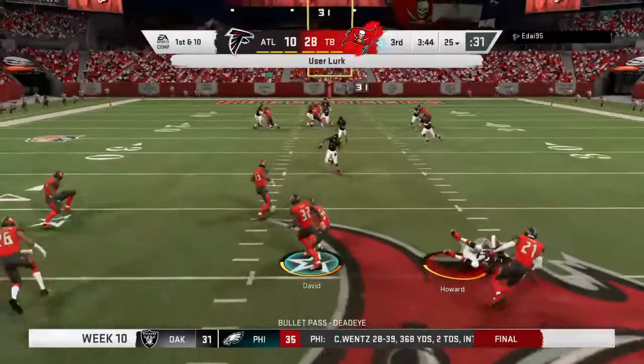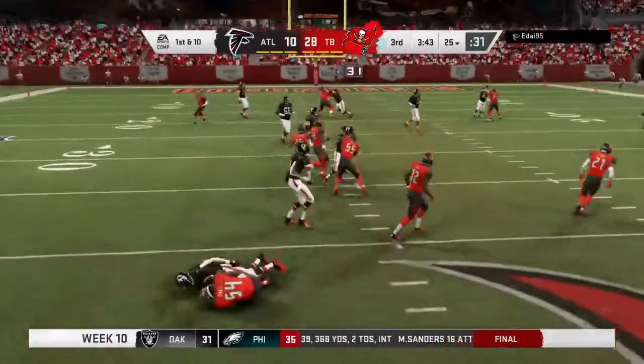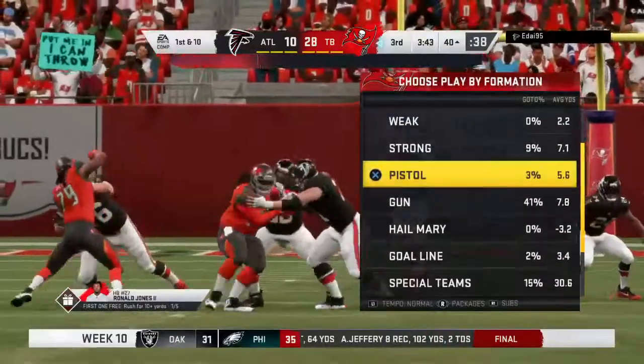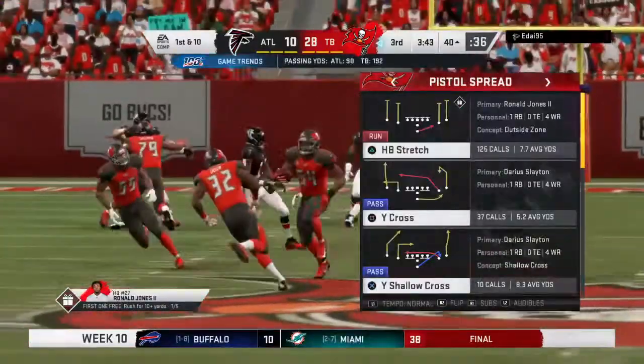And for a third time tonight, he's intercepted. Picked off by Levante David. And they are going to set up shop at the 40-yard line.